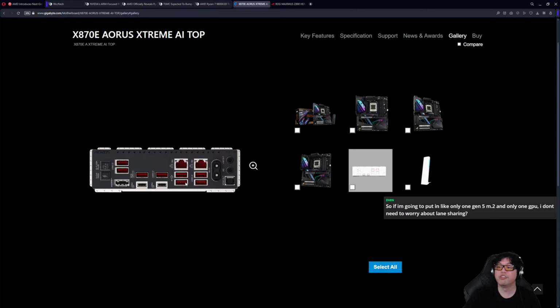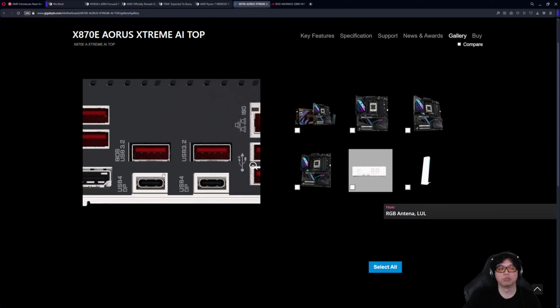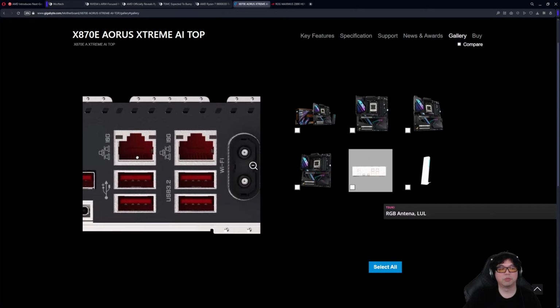There are no USB 2.0 and there are no 5 gig USB ports. Everything on here is 10 gig USB or USB 4, in the case of the dual 40 gigabit USB 4 ports there. Then there's HDMI, there's clear CMOS, and a bunch of USB. But here's the crazy thing about this.